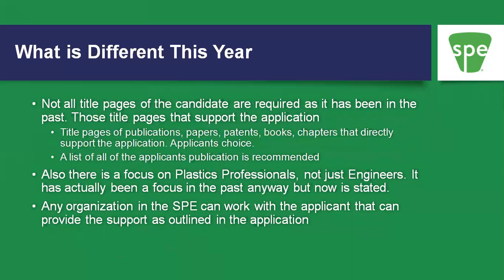And that's the applicant's choice, okay? It's whatever it's thought to be the best opportunity to support the achievements. Now, you know, you can easily provide a list of all the publications, and we certainly would welcome that. Not necessary, but we recommend you do that, okay?